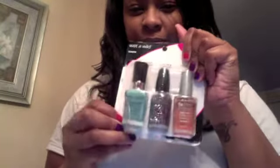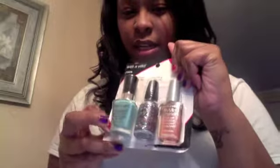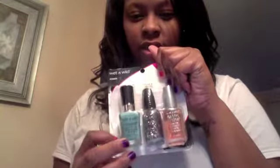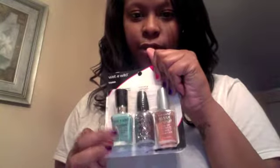Then she gave me these nail polishes. One is like a mega shine, and one's like a glitter, and the other one is like this pastel green type of color. I only tried the mega shine and the glitter so far. I don't have them on now, but I tried it out.